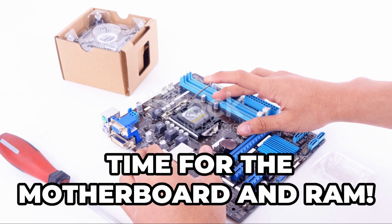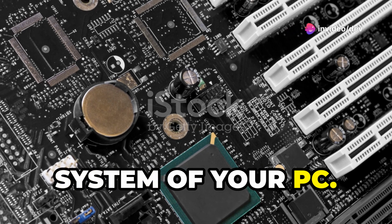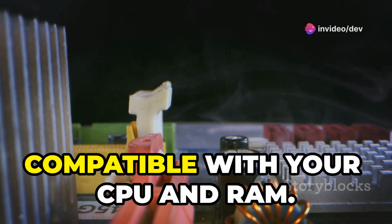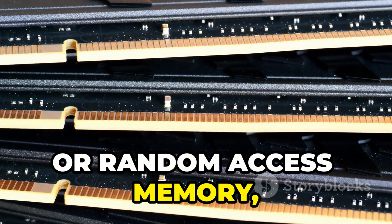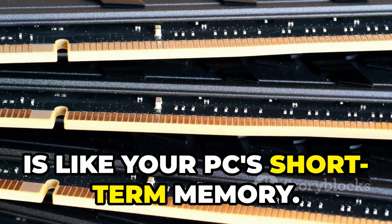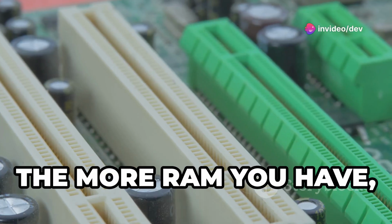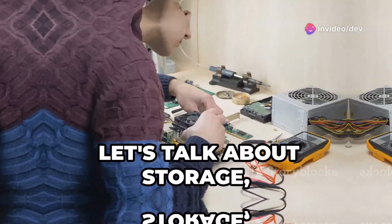Time for the motherboard and RAM. The motherboard is like the nervous system of your PC. It connects all the parts together. Make sure the motherboard you choose is compatible with your CPU and RAM. RAM, or random access memory, is like your PC's short-term memory. It helps your PC run programs quickly. The more RAM you have, the more programs you can have open at once without slowing down.